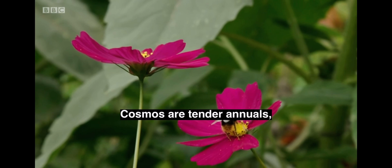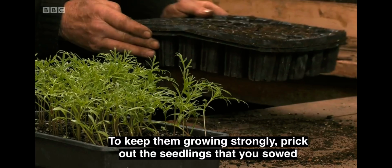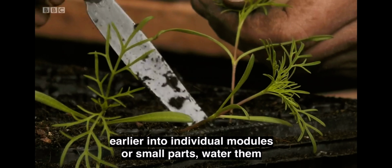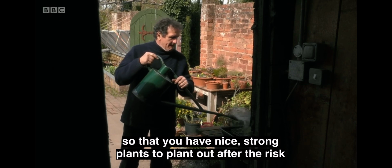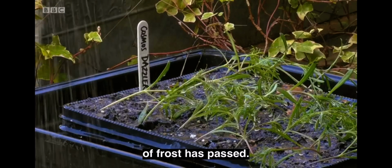Cosmos are tender annuals, so it's a little cold to plant them out yet. To keep them growing strongly, prick out the seedlings that you sowed earlier into individual modules or small pots. Water them and put them somewhere warm where they can be grown on, so that you have nice, strong plants to plant out after the risk of frost has passed.